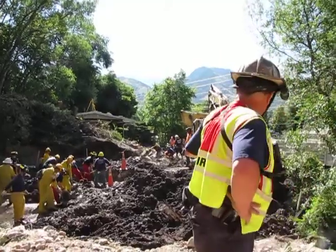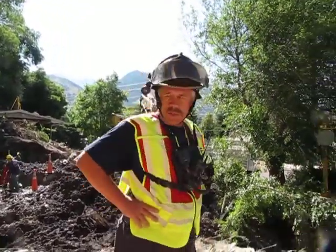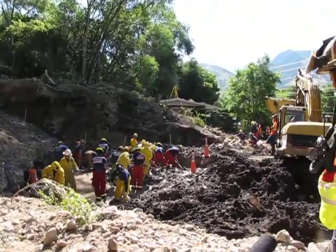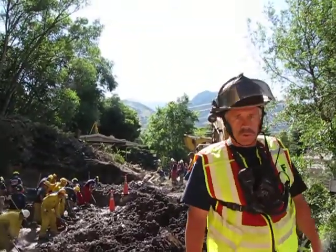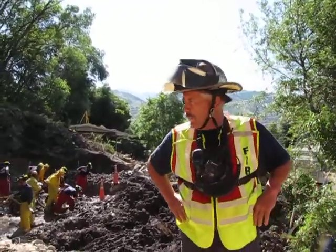Responded. Obviously, the entire house was shoved out onto the front lawn and collapsed. As you can see, when the mudslide came down, it shoved everything inside the house to the front. I would say, I'm not an engineer, with somewhere near the force of a 747 crashing into a mountain. That's the way it looks to me.